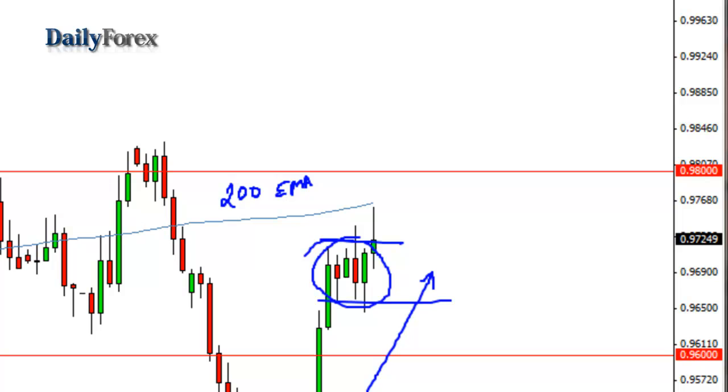Now, the Australian dollar against the USD, I think it looks fairly strong, but it doesn't look like it's quite ready to take off yet. And I think that's what we can take from this chart. Now, if we manage to move above the top of the shooting star, it should be a risk-on environment.